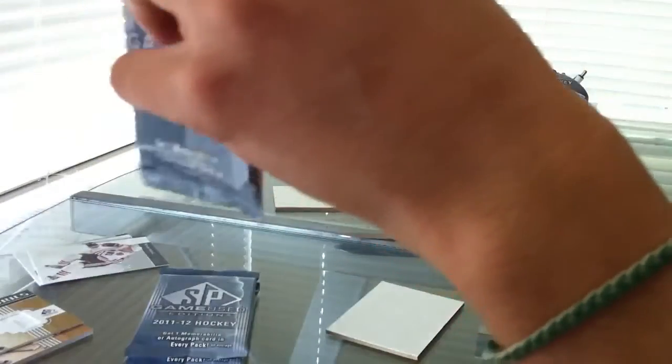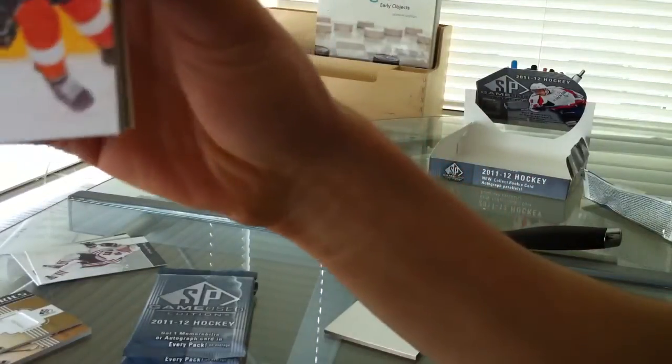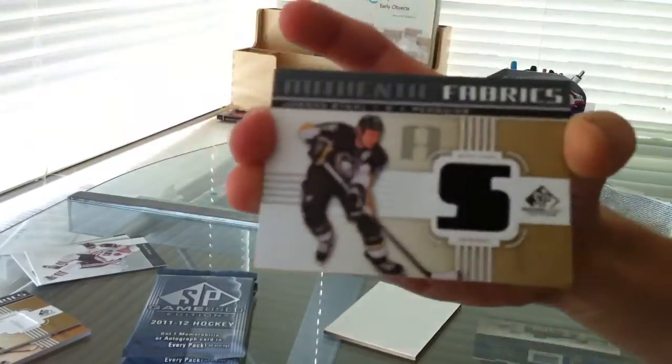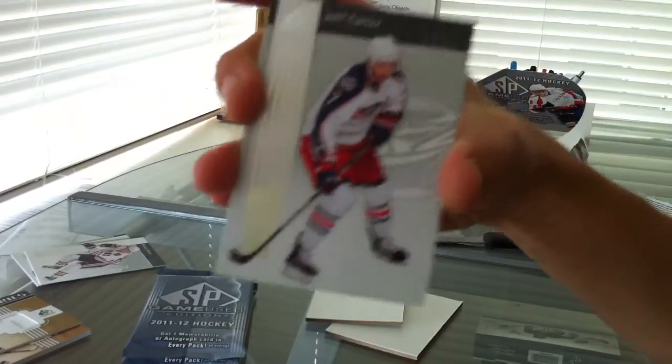Pack number four. Authentic rookies to start off with, I guess. Who's that? Matt Read out of $6.99. That's a really nice hit. Matt Read. Nice. Jordan Staal, authentic rookies for the Pittsburgh Penguins. So, Philly and Penguins are playing right now. Two hits pulled right after the other. Nice decoy. Beautiful. And a Jeff Carter base.